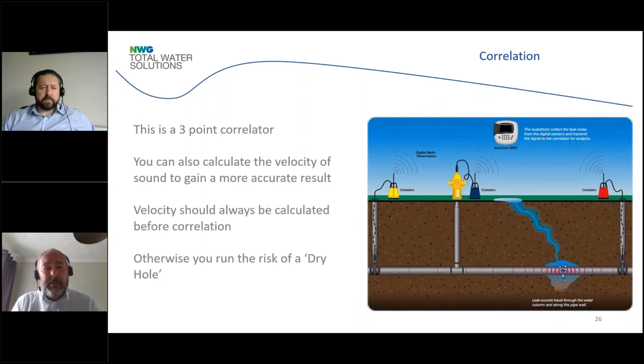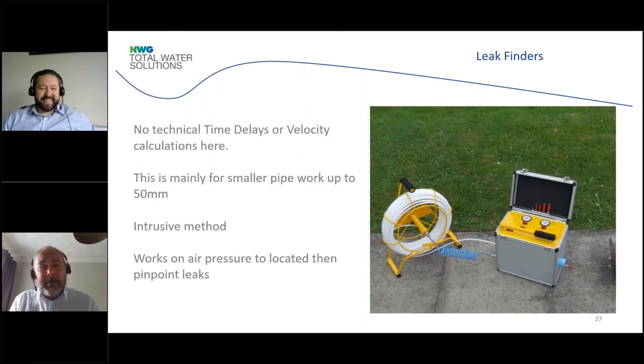So yeah. Here we've got a leak finder, the inventive name, leak finder. There are no technical time delays or velocity calculations. It's mainly for smaller pipework up to 50 mil. It's an intrusive method, so you've got to cut into the pipe to use this. It works on air pressures to locate, then repair leaks. This doesn't repair the leak, by the way. Somebody else repairs the leak. So yeah, the inventively named leak finder.